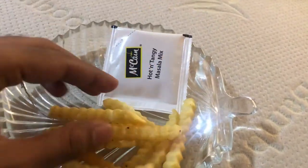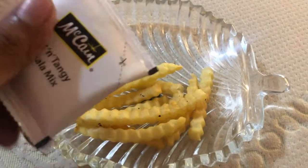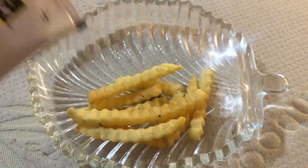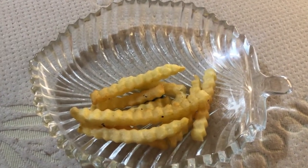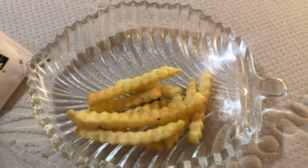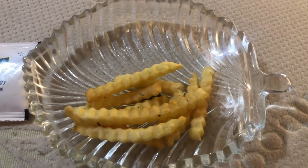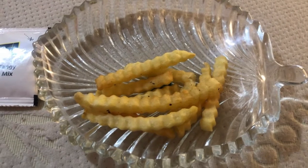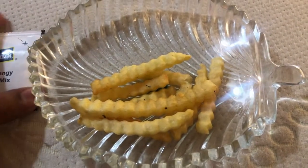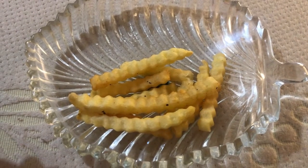They look really crispy and nice and long and brown. What we are going to do is add a little bit of the spice mix, the McCain Hot and Tangy Masala mix, on the fries, and then I'm going to do a taste test to see how good these McCain Crazy Fries taste as compared to the fries available in popular fast food joints like McDonald's. So let's go ahead and add a bit of the masala mix on the McCain Crazy Fries. It's time for a taste test.